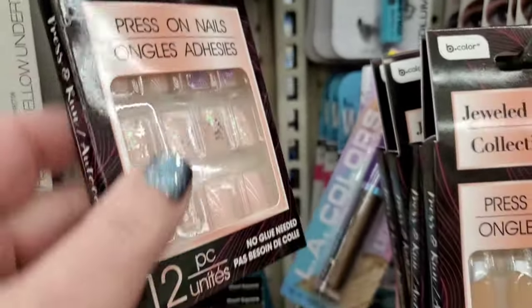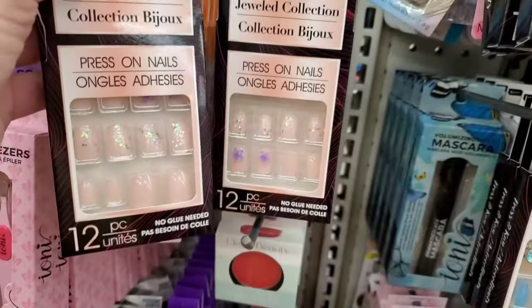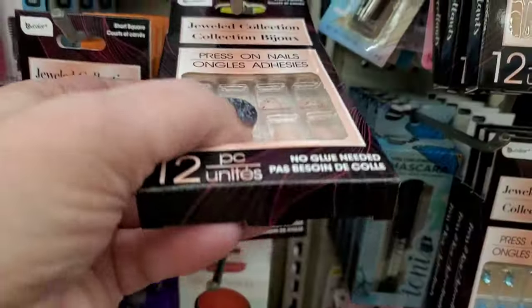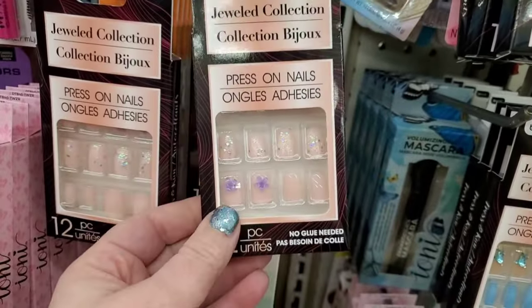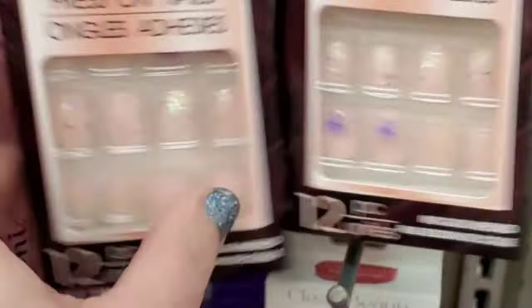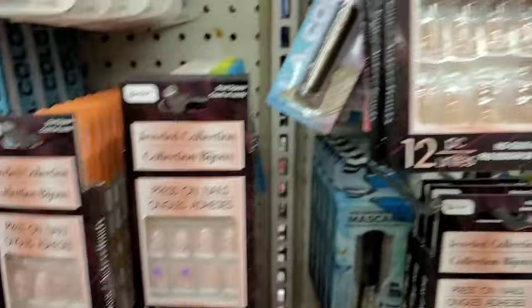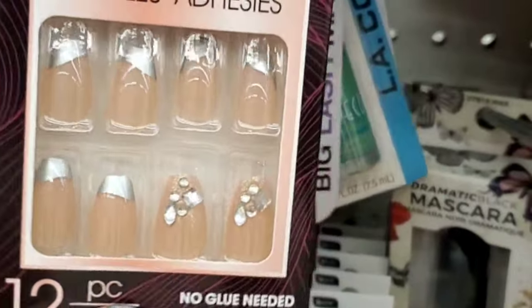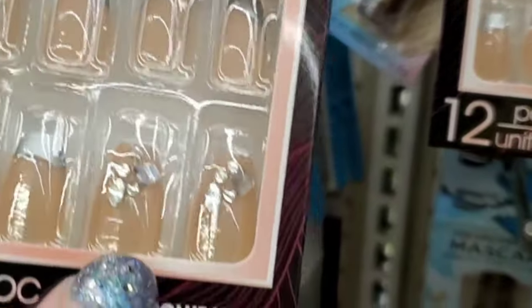Or did they put these in upside down? This is suspicious. I think somebody may have opened this one. So maybe there's only one style. Yes, it looks like somebody opened this one. This is what they look like, because I don't think they would hide the purple flower up there. That's what happened. Then we have these right here. They are medium coffin. So you have to definitely be careful when you're shopping in the DT, guys.